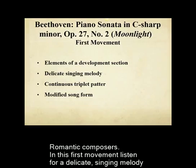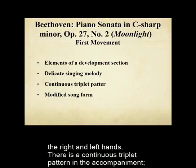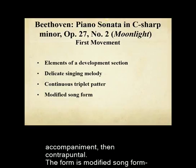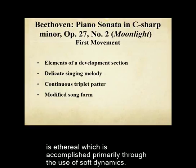In this first movement, listen for a delicate singing melody which moves slowly and is heard in various ranges. Then, short melodic ideas are passed between the right and left hands. There is a continuous triplet pattern in the accompaniment. The key is C-sharp minor with some modulations. The texture is homophonic with an active accompaniment, then contrapuntal. The form is modified song form, which would be strophic with 2 strophes separated by a development section. The mood is ethereal, which is accomplished primarily through the use of soft dynamics.